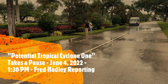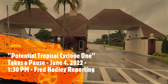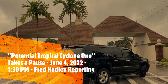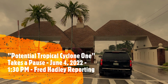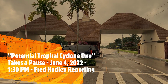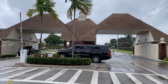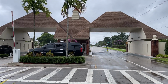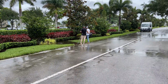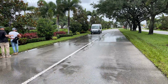Hi, this is Fred Hadley, and we're standing right near the South Gate exit of Century Village Boulevard in beautiful, normally sunny Boca Raton, but not today, of course. Today is June the 4th. We're now 4 days into what is supposed to be a very active hurricane season, and the rain is just lightly drizzling right now, but there has been a backup of water, and right now the Southgate exit has been blocked off.